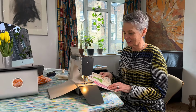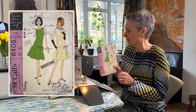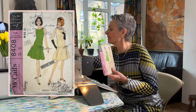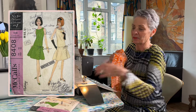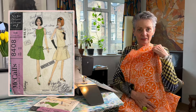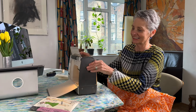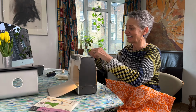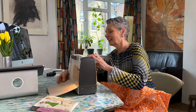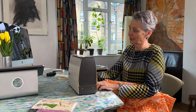As a child of the 60s, I love these little neat shift dress designs, and my mother used to make me lots like that. So I thought I might rediscover that period of my life this summer with some bright orange vintage fabric, which I definitely will be making up on this machine. And here she is, all packed up and ready to go. You can take her on holiday.